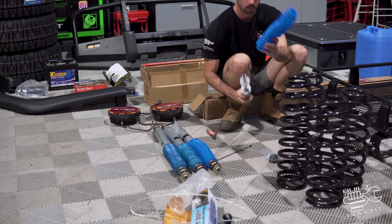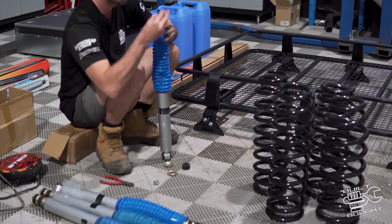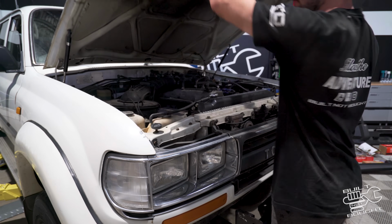So the plan here was to work through the most tedious big tasks first, and then move from the front of the car towards the back, adding everything as we go.